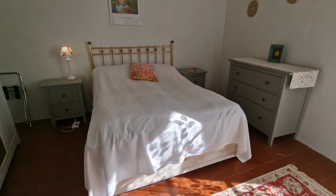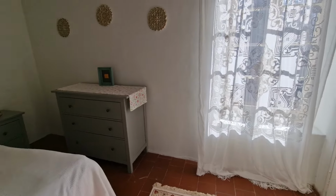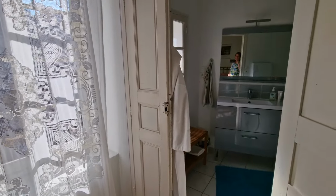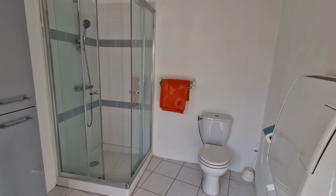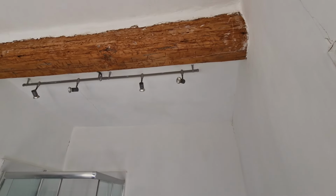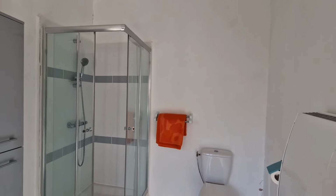You've got everything on the first floor. You've got the living room, the dining room, the kitchen. You've got a WC all on its own. And then you've got a shower room here as well with a WC. You've got the high ceilings and you've got the wooden beams coming into the shower room as well. So this was recently renovated, as you can tell.